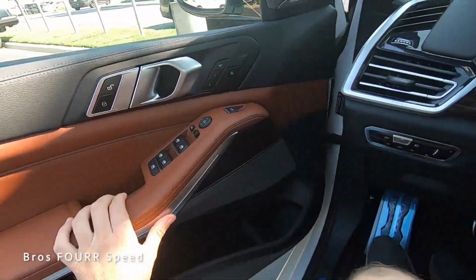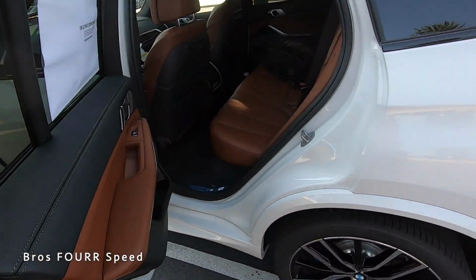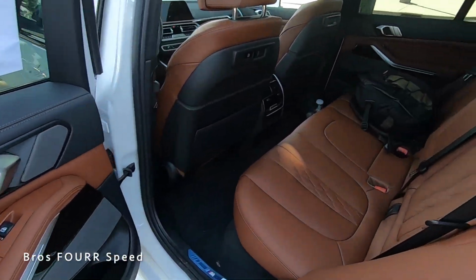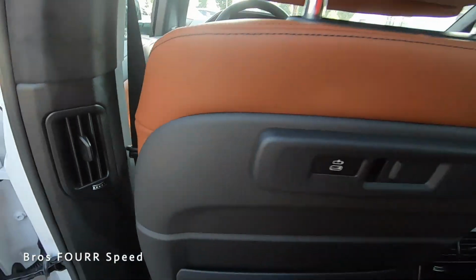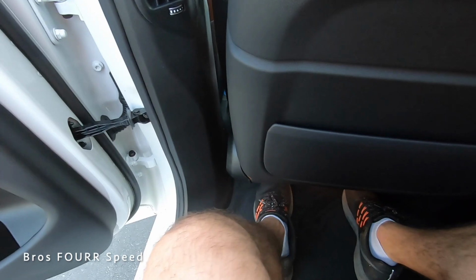We have that aluminum release handle. And making our way to the back seats now, you'll see the door panel is finished off just like up front. And at 5'10", it's time to hop in. We have plenty of room behind the seat here, along with a storage compartment. So you can see I have plenty of room for my feet and my legs.